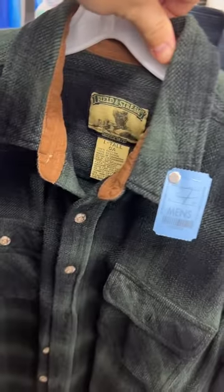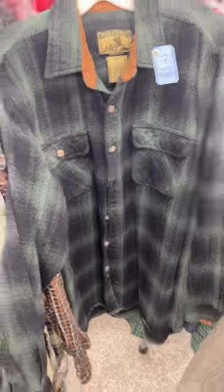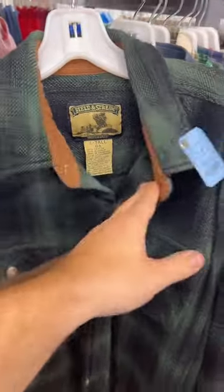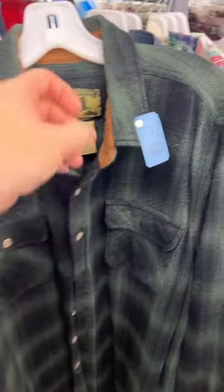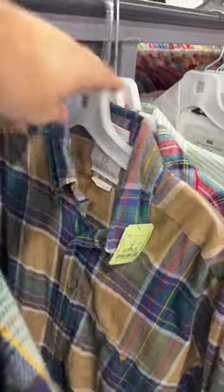Am I at Goodwill? No, I'm not at Goodwill. Field and Stream. That's a nice flannel. I wish it was a better brand. It's a really, really nice heavy flannel. Nice corduroy collar. It's a good size. A size large, tall. It's only $4. But it's a bad brand. Something you guys could buy and resell, but I don't want to sit on that for too long.